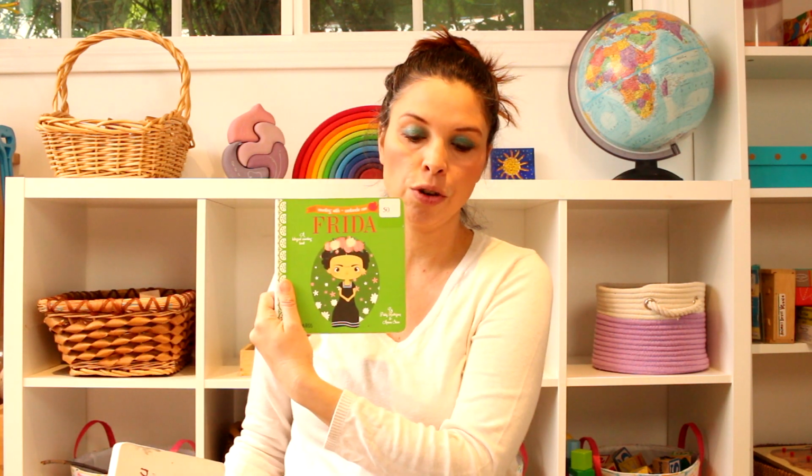And now that she's gotten a little older, she's starting to enjoy reading books with more of a story base. So for example, ABC, I Love You. She really likes this book. This is one of her favorites. And there's another book called Frida, which is a great book.